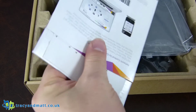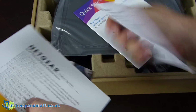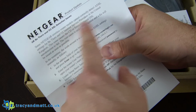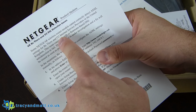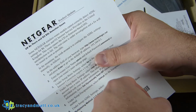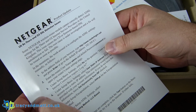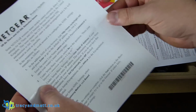Other booklets and things inside here as well. So we have the quick start guide, the declaration of conformity, product update. Some Netgear wireless routers cannot correctly detect ADSL settings for Be There and O2 services in the UK. That's interesting. So if you're with Be There or O2, then you need to read this. I'm not, so I'm not going to.